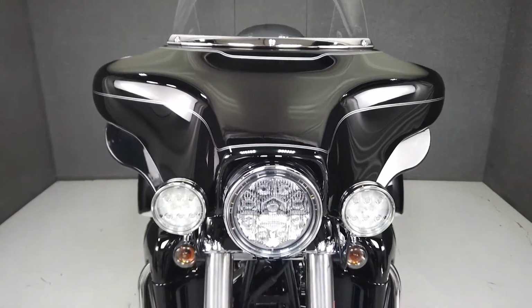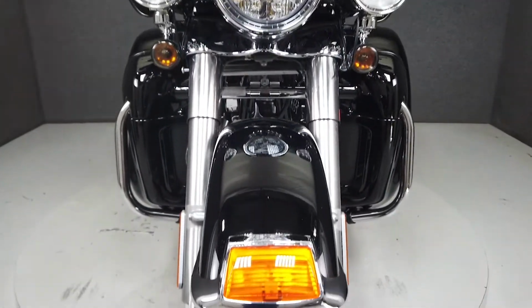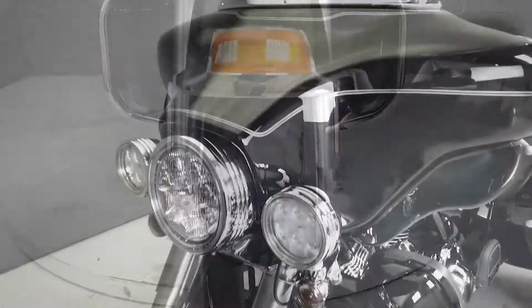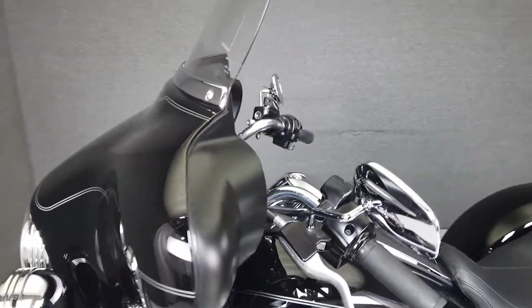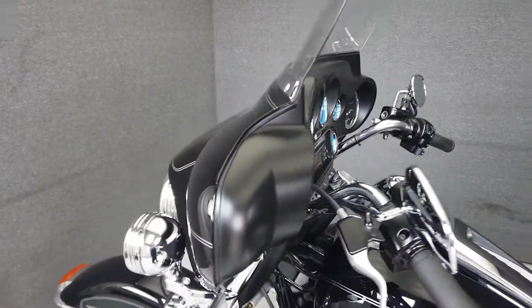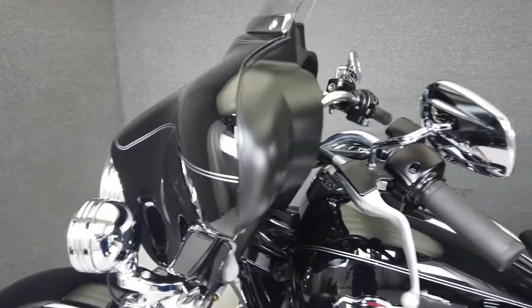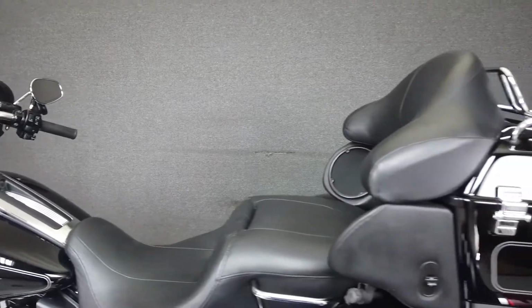It comes from the factory with cruise control, a multifunction 4-speaker audio system, reverse, CB radio, and an intercom. This vehicle has received our premium service and detail and comes covered under a 90-day nationwide warranty. We have also purchased the CycleCheck's Vehicle History Report. You can view this report by clicking the link on the right side of the video.